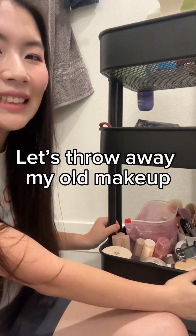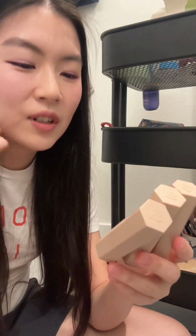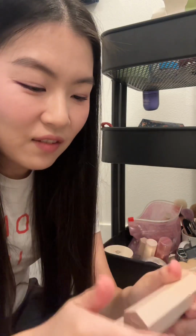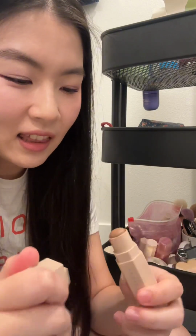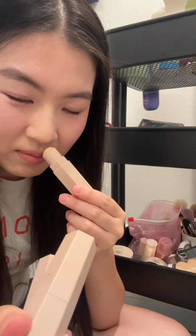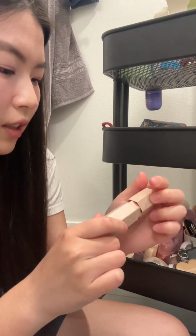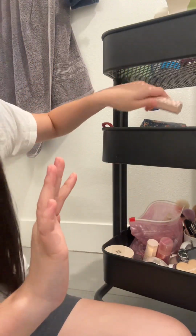Let's throw away my old makeup. I've had these Fenty match sticks for more than 5 years and I think it's time to go. They kind of smell weird as well. So, I had this Fenty stick for a little over a year, so I'm gonna keep this.